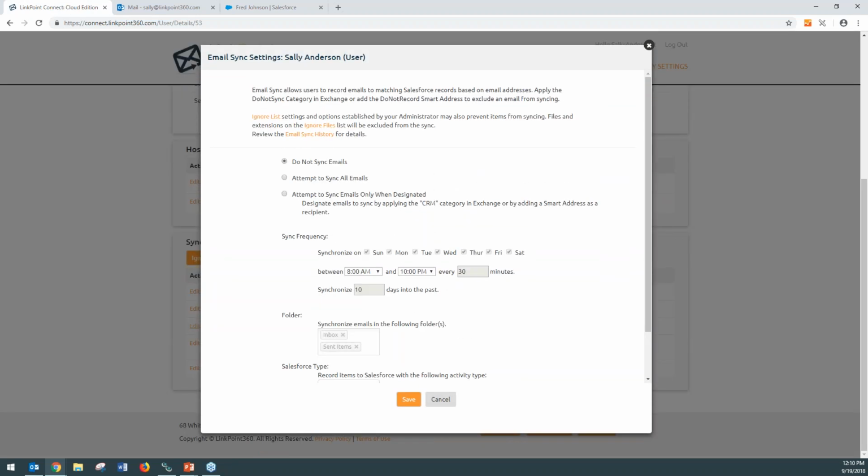So if we go back into that browser and we launch that configuration screen, you'll see the option I skipped over on the first one, which is the attempt to sync all emails. What selecting this option will do is tell our system, anytime you send an email out or receive an email in on any device, mobile, Mac, PC, webmail, etc., where you have access to that Exchange account that's connected, we're going to look for matching Salesforce records on the email, and when we find them, we will record that automatically for you.